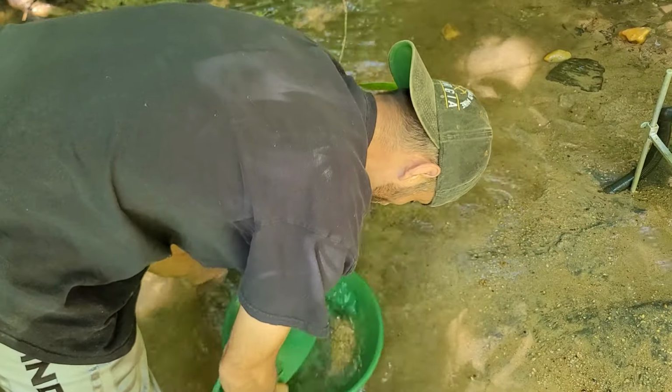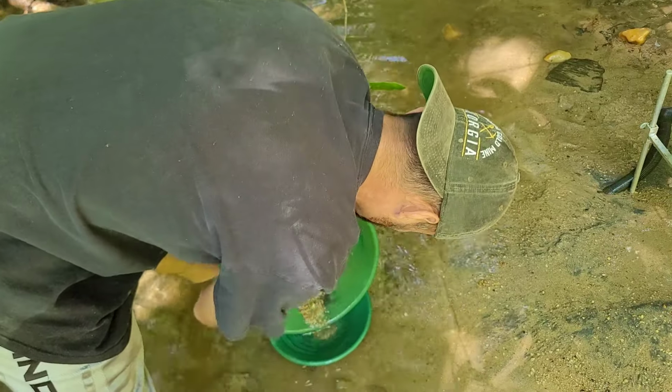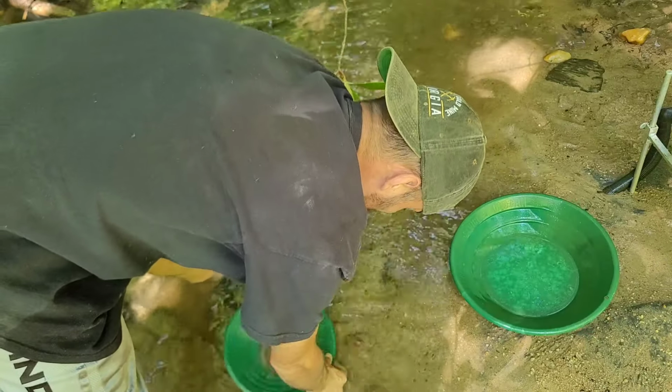And so we know we caught gold when we did our cleanup. So let's see if there's any gold in the tailings. Let's go ahead and see.